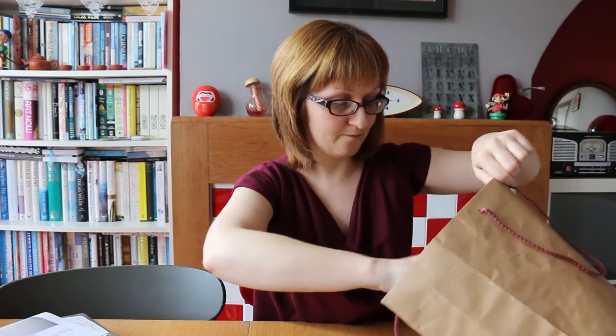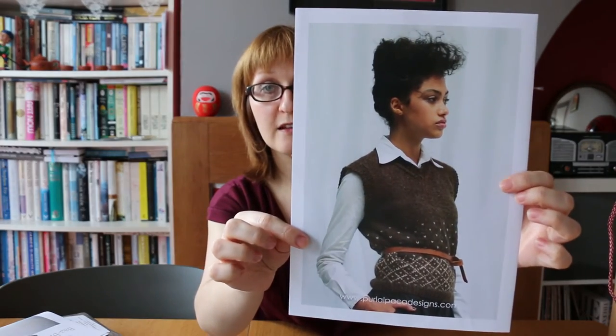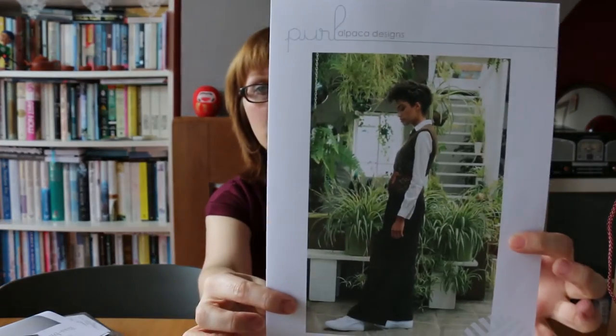And then finally, one more kit, which was from Pearl Alpaca Designs, and they were one of the stands that in advance of attending I was quite excited to visit. They recently released a new collection of patterns and associated kits, and they're just really beautiful designs, and really wonderfully photographed. This is the pattern that I bought the kit for. It's a little tank top. Very cute. And again, it should be quite a quick knit.